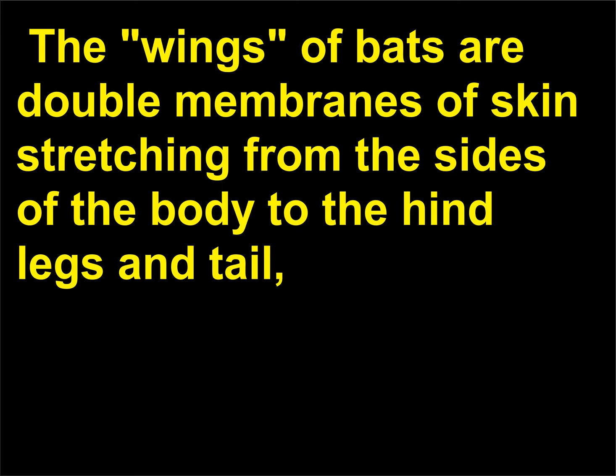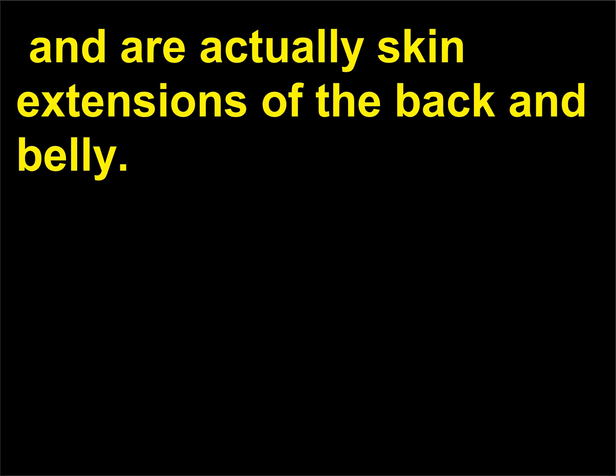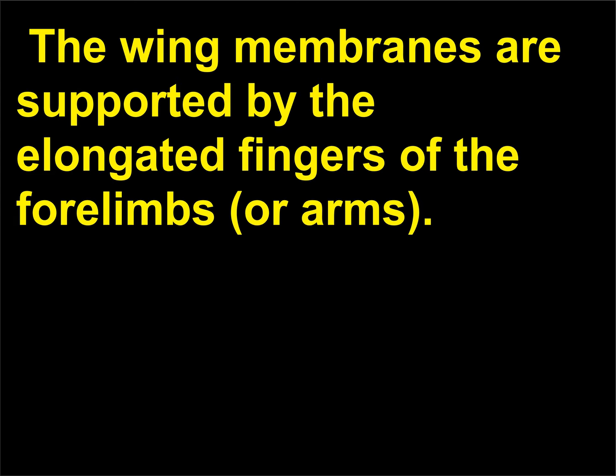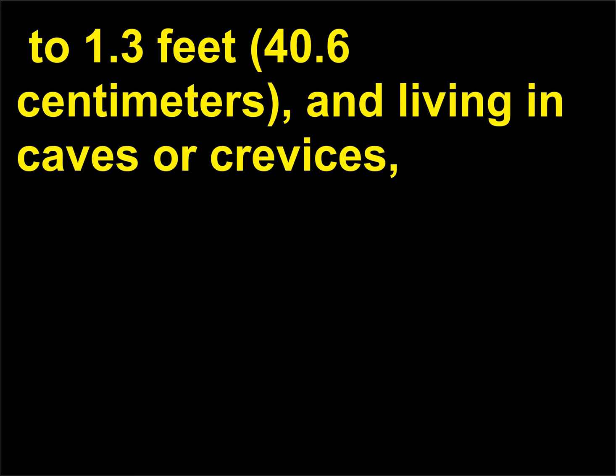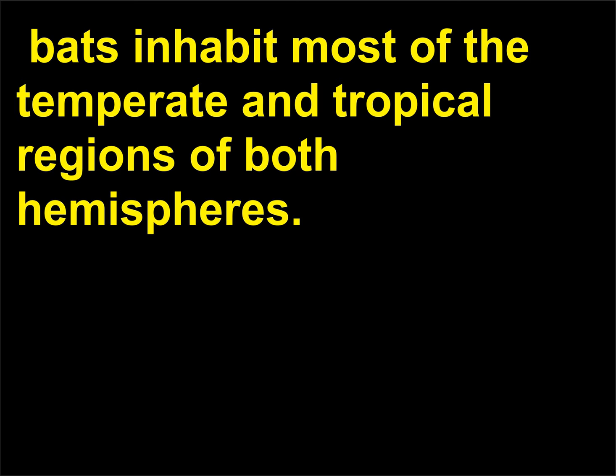and are actually skin extensions of the back and belly. The wing membranes are supported by the elongated fingers of the forelimbs, or arms. Bats are nocturnal, active at night, ranging in length from 1.5 inches, 25 millimeters, to 1.3 feet, 40.6 centimeters, and living in caves or crevices. Bats inhabit most of the temperate and tropical regions of both hemispheres.